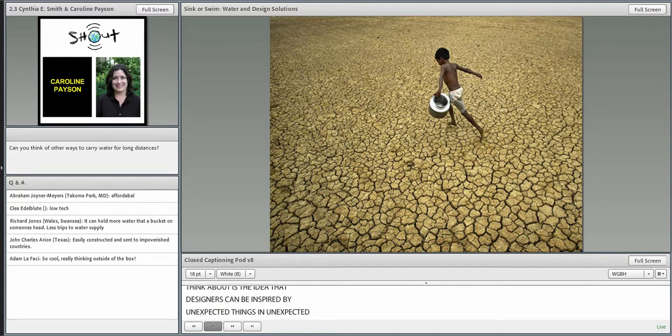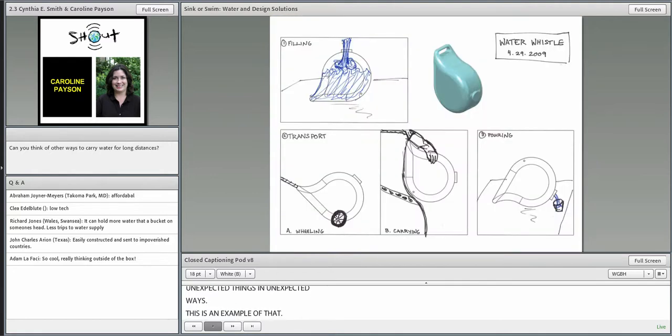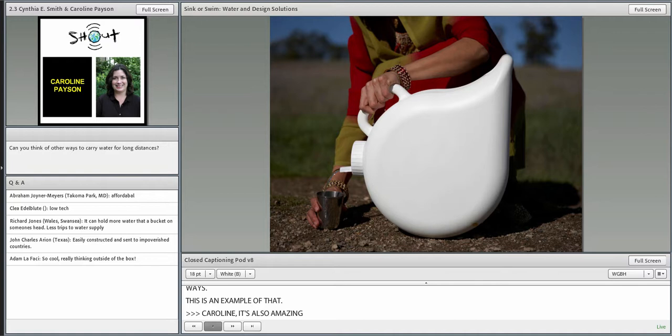Hey, Caroline, it's also amazing that the device we were just looking at is also quite beautiful. It is beautiful. Is that an accident? Did it just happen that in designing it, it wound up looking so beautiful, or is that something that the designer's thinking about from the outset? Well, I think everyone might be familiar with the term form and function, and I think designers are always grappling with something that works well so that it does its function, but we also want to make sure that, if possible, something looks as attractive as possible.